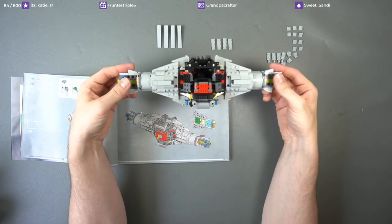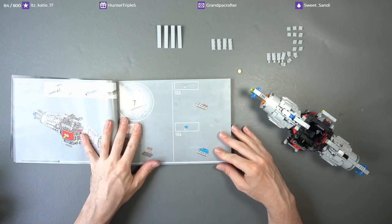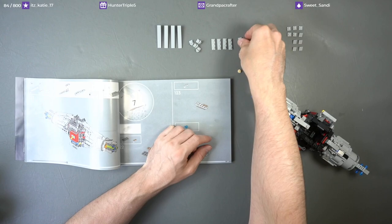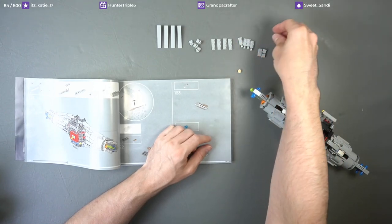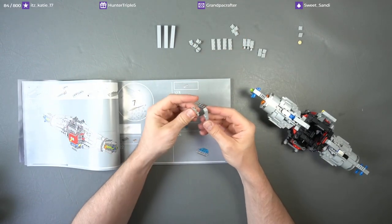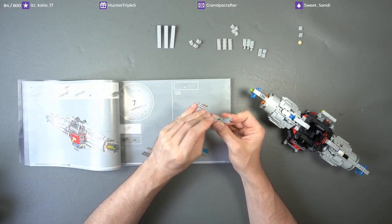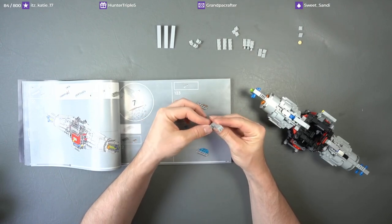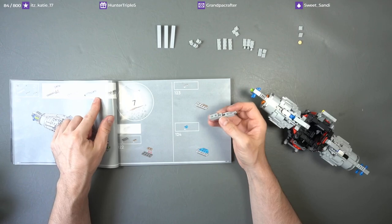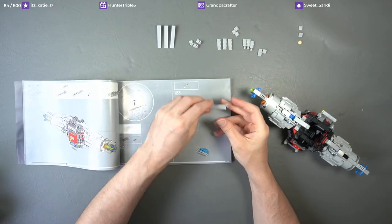That is really neat. So now we've got panels on both sides of the wing supports. And then just these last pieces. So clip piece, three, single in that, and then this little bit on the end. And I need four of those.